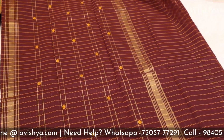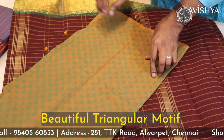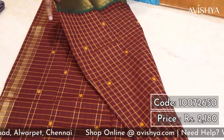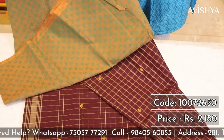And the blouse itself, yes, of course, the blouse is given separately. So this is how the blouse looks. I'll open it out to you. Beautiful triangular motif. It's almost like a pyramid, woven beautifully. And I'll just show you how the whole thing will look like. The body, the pallu, and the blouse. So very nicely along with it. So it's a lovely combination of sari with pallu and the blouse.